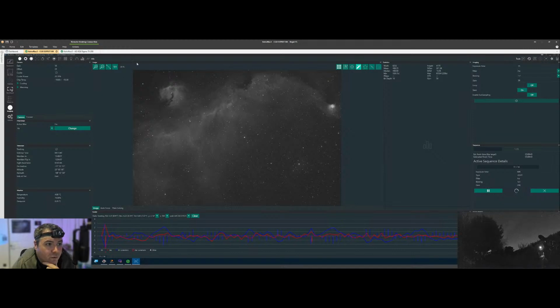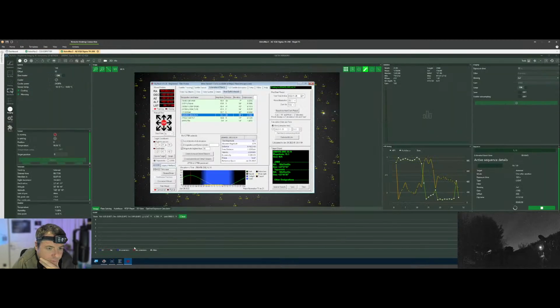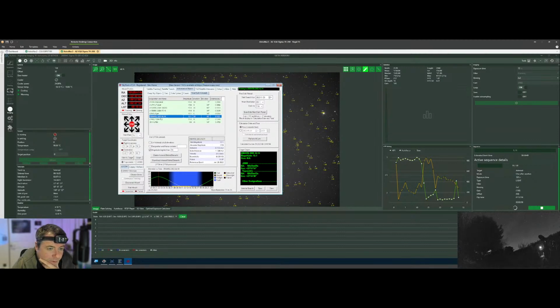So anyway, I've bolted together that Frankenstein, and I've stuck it on this EQ6, AZEQ6, and what I'm doing is I'm using this program called Star Trek. One of the things it can track are near-Earth asteroids. So I've pointed it at the brightest one I can find that is at a decent elevation.